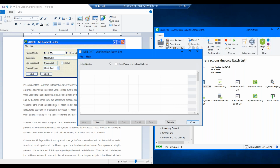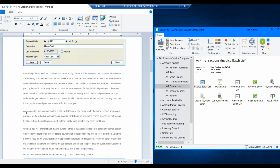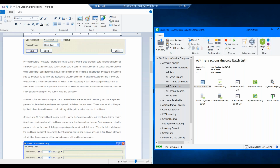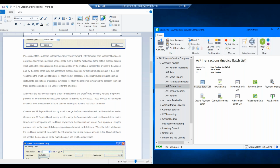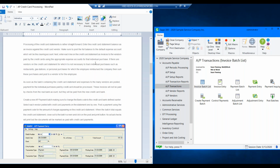And then next, what we are going to do... once we have the batch containing the credit card statement and the vendor, we would have put any missing expenses in there. And the other way that we can do it, so what you would do then is put in any missing charges once you have your statement in front of you.